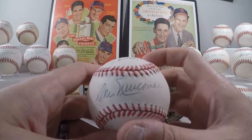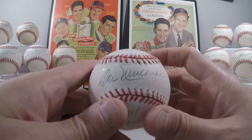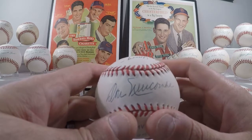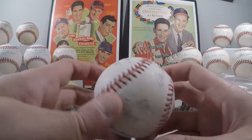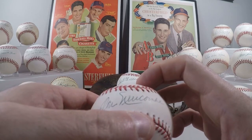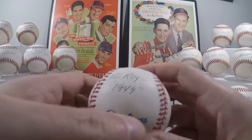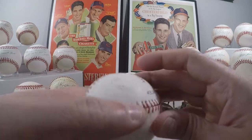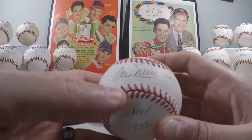And this is a multi-inscribed ball. He has done this. Very, very cool. He's still living today, which is pretty cool too. He's probably one of the last remaining Brooklyn Dodgers, up there with Sandy Koufax and a couple of other guys. He was Cy Young in 1956, which I believe was the first year they introduced the award, which is pretty cool. And then he was also the NL MVP in 1956. Pretty nice. We're going to go back to that in a few minutes, because I have another interesting ball that kind of goes along those lines as far as history. He was also National League Rookie of the Year in 1949, and he wrote his number 36. So pretty cool. Very cool historic ball.